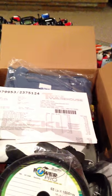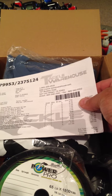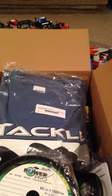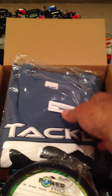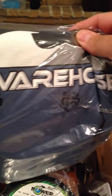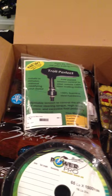But let's get to it. Let's see what's in the box. Tackle Warehouse does an outstanding job of packing these boxes because it is valuable material. Receipt, quite a few items on this receipt this time. Look at that right there. That has Chaddy written all over it. Free Tackle Warehouse t-shirt. All you gotta do is buy a bunch of stuff, you get yourself a free t-shirt. So Chaddy, you'll be wearing that.